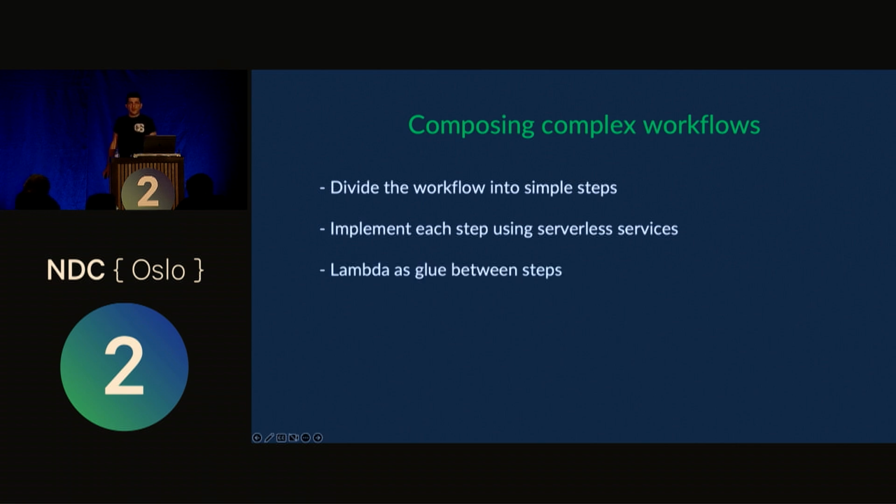Lambdas can be used in this scenario for two aspects. You have your logic, so that's actually the code you write to do your business logic. But also they can be used as a kind of glue between other services. For example, if you have a message arrive from a queue and you want to validate that message and then write that into S3, you have a Lambda to do that.